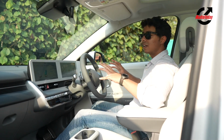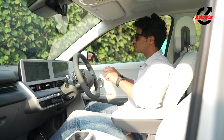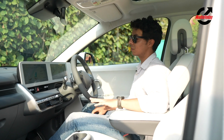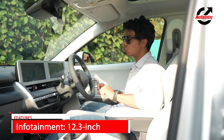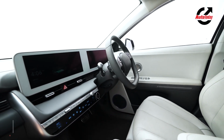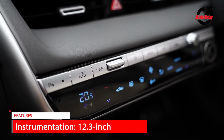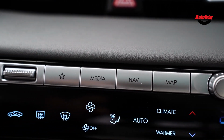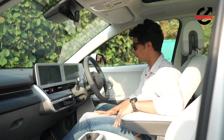So here we are inside the cabin of the Ioniq 5. Now unlike other brands which have focused on a lot of displays and deleting buttons altogether, Hyundai has focused on a close match between the two. You have a single slab here with 12.3-inch infotainment display and a 12.3-inch instrument cluster. You have a touchscreen control here for the climate control and some shortcut buttons so that you can control something like the navigation, the media and other functions.